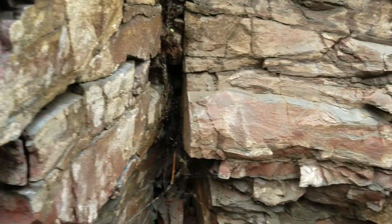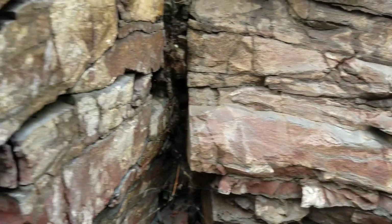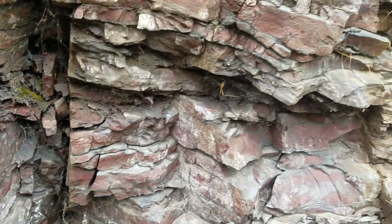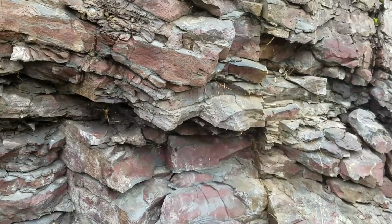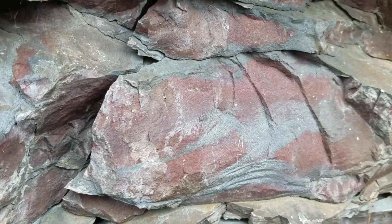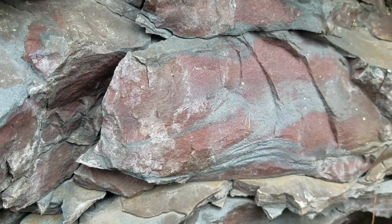This looks like it's all hematite and specular hematite. I don't see any chert in this one. Banded iron formation usually has chert, but this one looks like it's pure hematite. Yeah. All just red hematite and silver specular hematite.